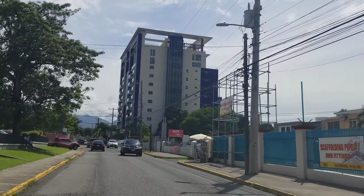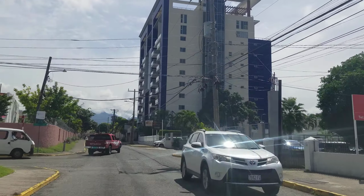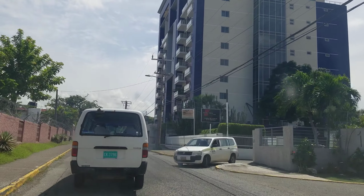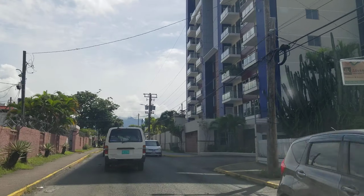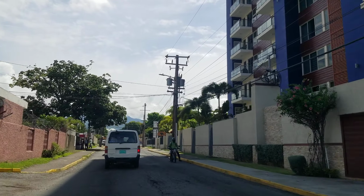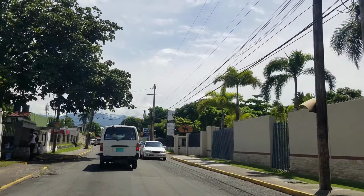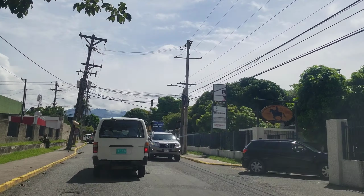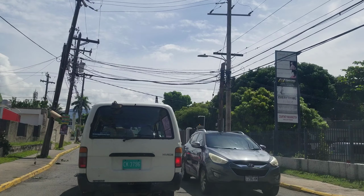Now, this building is 20 South. This very nice building on the right was recently built, probably opened right before COVID, and it's a residential complex. A new trend in Jamaica now is to name the buildings after the address. So the address of that location is 20 South Avenue, so they call it 20 South. It's a new trend in the naming of places now.